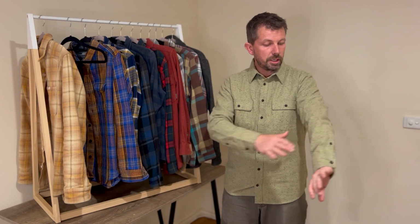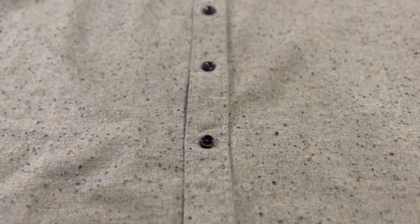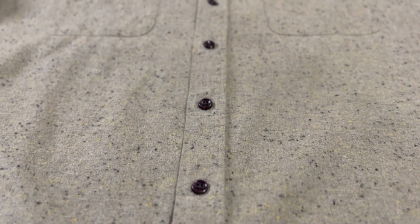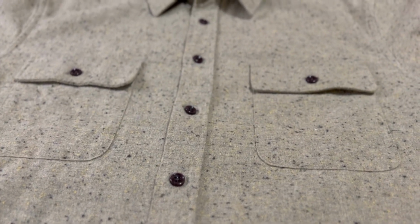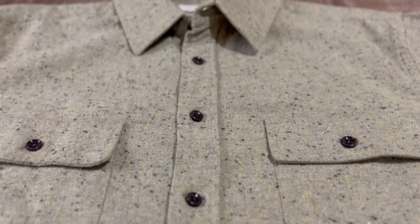This shirt is their Yosemite shirt. Now Taylor Stitch has been making this cut, this design for quite a while. This particular colorway, which is sort of an oatmeal-y, neppy sort of fabric, 100% cotton, is an exclusive colorway to Huckberry.